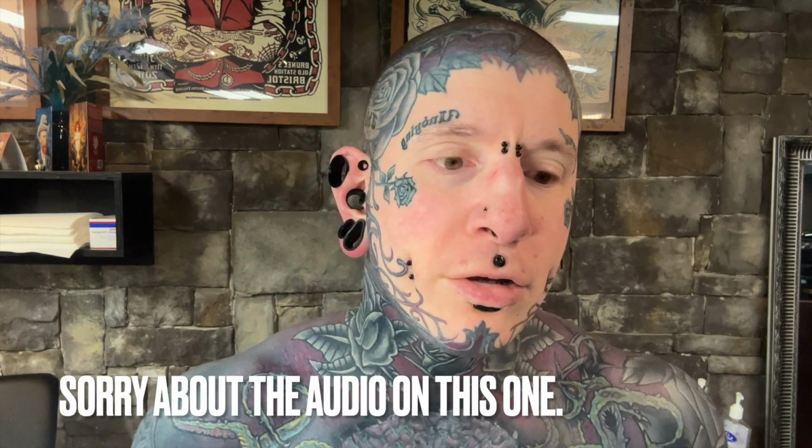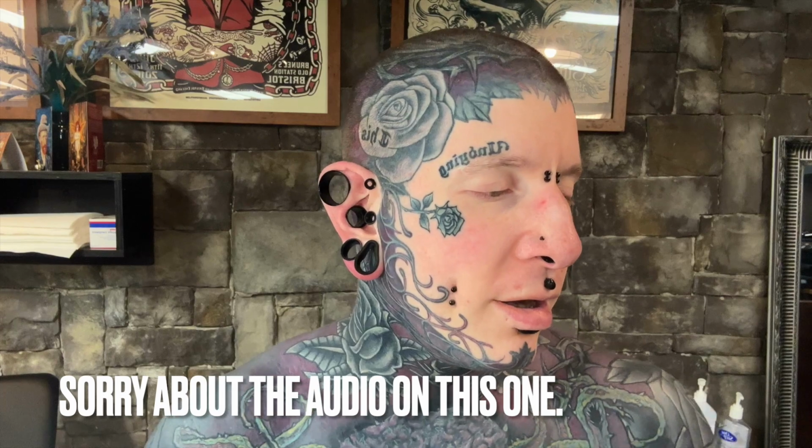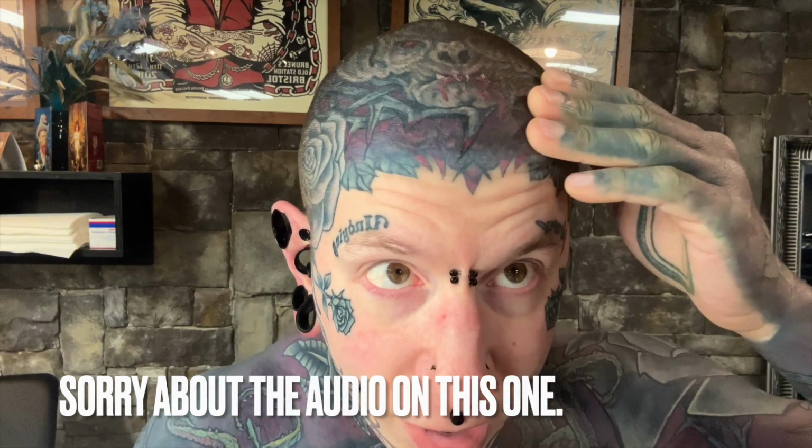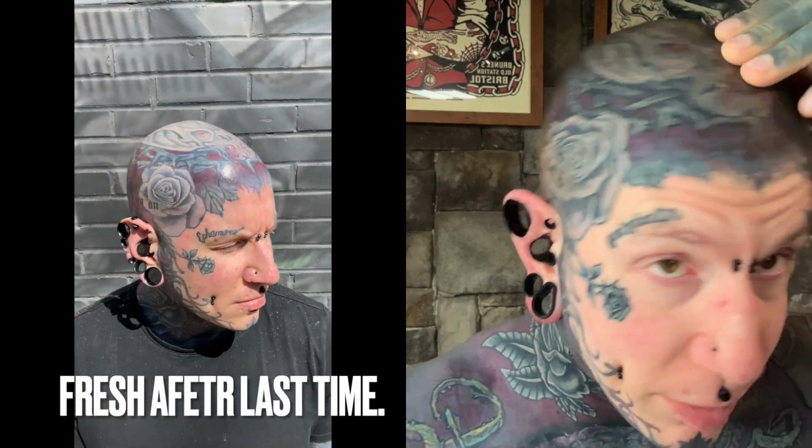Hello there guys, here to do yet again another tattoo progress update. Where I last left off, I had my head redone, the red on the top here for the second time. It looks a lot better now. Again, it's got this kind of a browny look to it because of the brown hair that's growing through it right now. I'm going to be shaving it tomorrow.